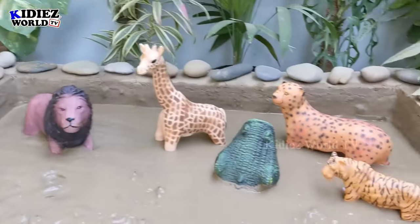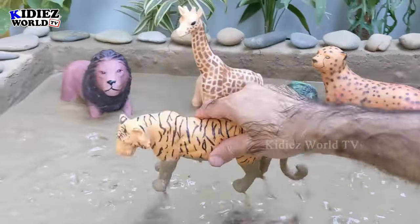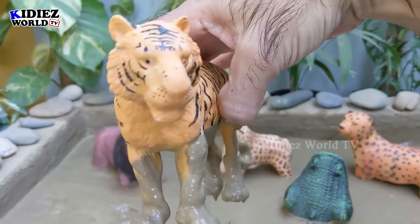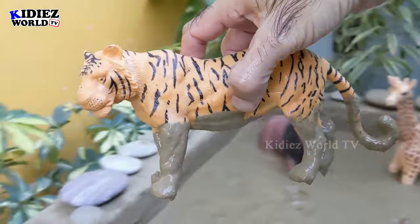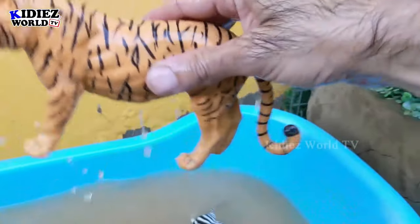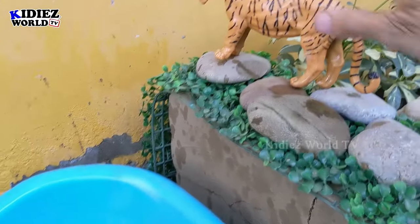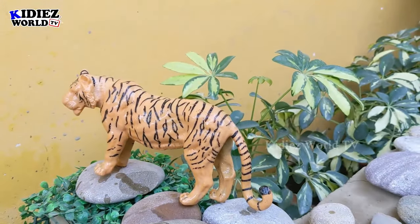Let's check out, we still have a lot of big monsters in our mud ground. That's a tiger. The beautiful tiger, a mighty big one. Let's wash him. Oh wow, here we go. This tiger is clean and we are putting him here and he looks awesome. Just look at the placement where he stays.